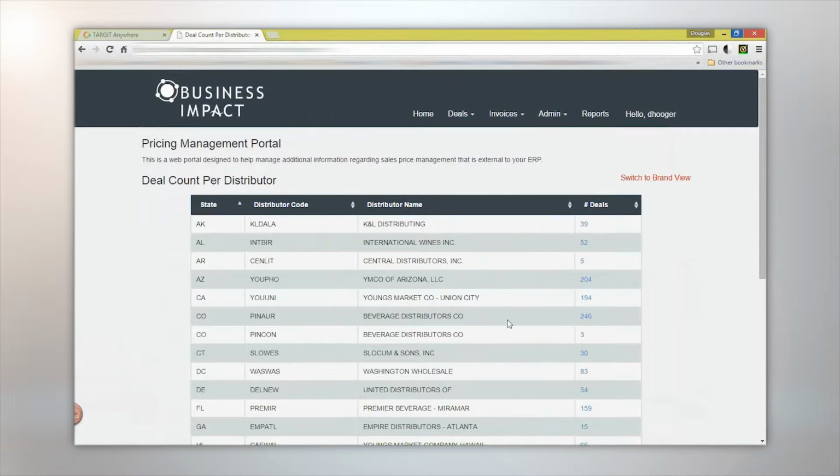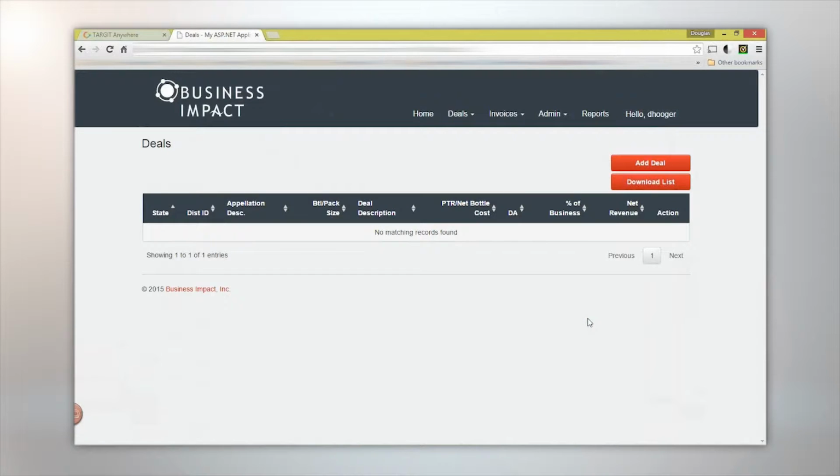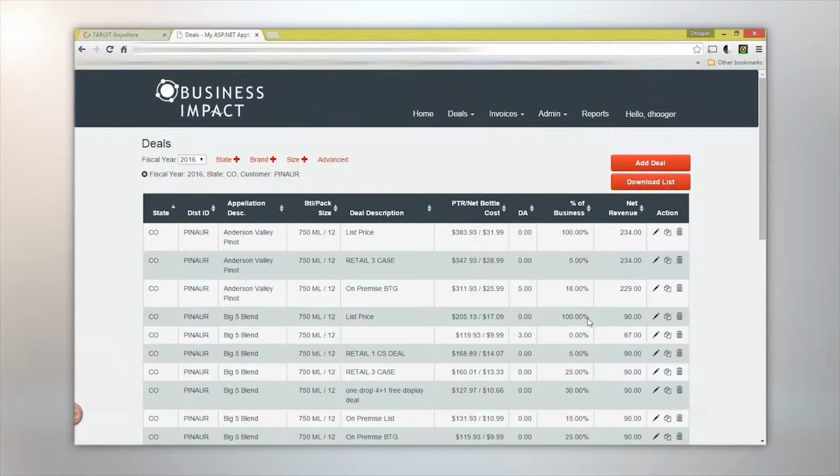Well, why don't we start here with Colorado. First of all, it shows you all the current active deals that are in place. We could go to deals and just run it by product, but in this case, why don't we pick it by distributor? But in here, every product, every brand, as most people think of it, label, it's not vintage specific, is going to have a list price and is going to have deal pricing with it.